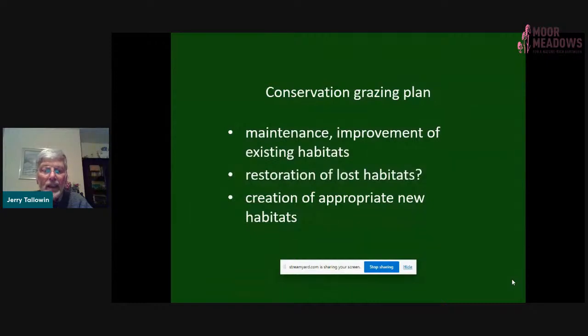And that grazing plan should be based upon the existing habitats that you may or may not have within your site. So first of all, the identification of what you have and what you would like. And often it's a case of where you've got a very species-poor, wildflower-poor grassland. It's really quite often the case of creating appropriate new habitats.